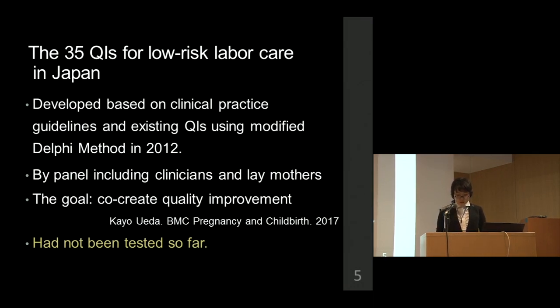We developed the 35 quality indicators for low-risk labor care in Japan based on recommendations of clinical practice guidelines and existing quality indicators, using the modified Delphi method in 2012. They were developed by a panel including clinicians and lay mothers. The goal was and is to co-create quality improvement between patients and professional staff. The quality indicators for low-risk labor care had not been tested so far.